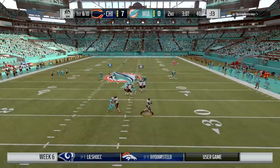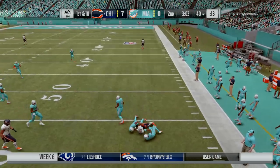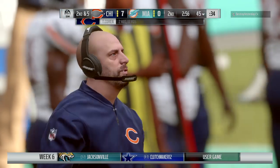Looking to throw, Trubisky on 1st down. He'll leave it for Cohen, complete. And he'll be brought down right at the 45-yard line. Call it a gain of 5, and it'll make it 2nd down.